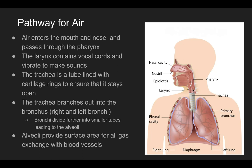And there's a reason that these C-shaped rings are positioned the way they are. They're actually open in the back where the esophagus is so that food can pass freely. Imagine if every time you swallowed food, it got hung up on these trachea rings. That would be awful. So your trachea branches further into the bronchus. You have right and left sides of the lungs, so two different pathways for the bronchi.